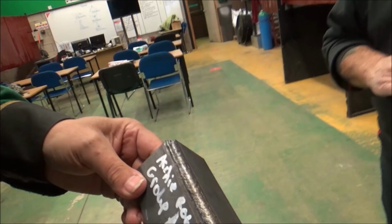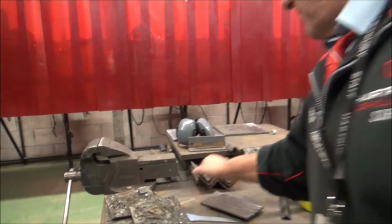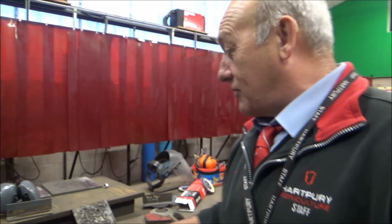So again, most of these weren't welded at all, were they? These are samples they're starting to do this year. And what age group? 16, 17. Some of them have never picked up a weld before. And some of them, when they first start, it's literally like you said. It is like this. This is when they start. And then after a few weeks, they can produce stuff like that.